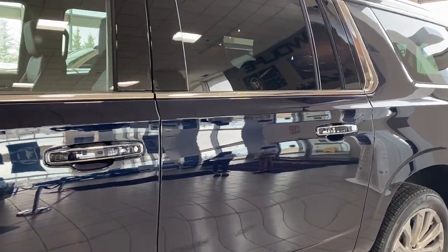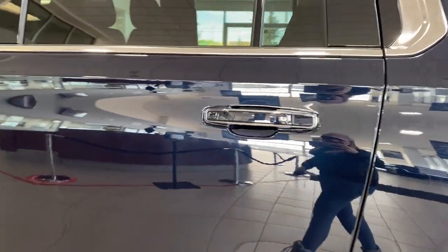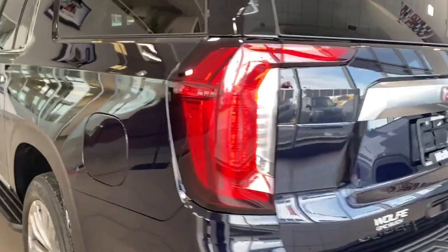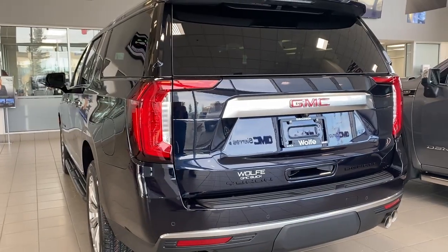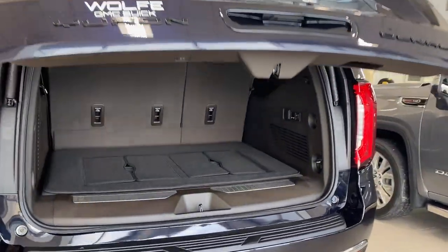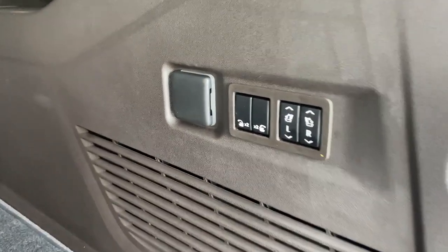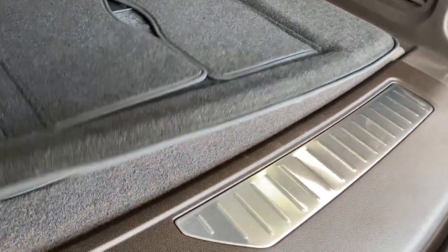The door handles have keyless entry, so as long as you've got the key fob on you, push the silver button to lock or unlock the doors, remote start, and as we make our way to the very back, we have the power lift gate. I'm going to use our key fob, push that button twice to pop the lift gate open. In the trunk, we have plenty of cargo storage space, cargo hooks, the buttons to fold the second and third row seats down, a power plug-in, and a storage compartment down below.